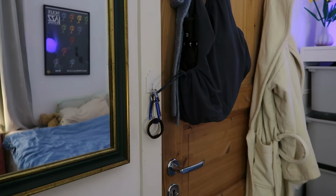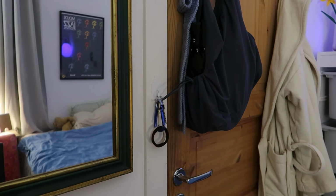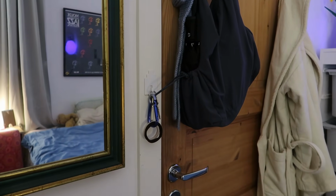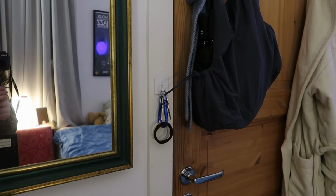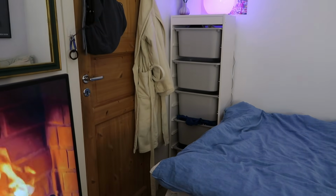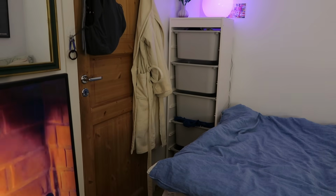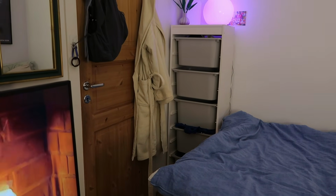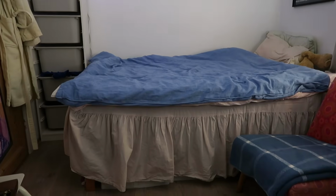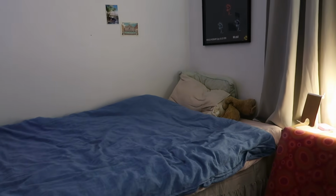By my door I also have this hanger to put my keys so that I won't lose them in my room, because if I don't have a set spot for my keys or things that are important, then I will lose them somewhere. Then you may notice that the bed is pretty close to the door, so the door doesn't open all the way. But I honestly prefer this solution because then it makes my room have more space for more stuff.